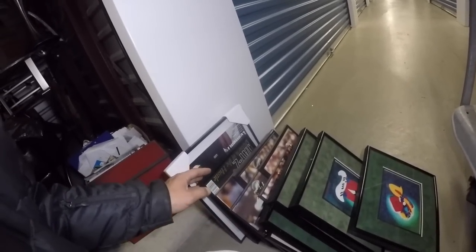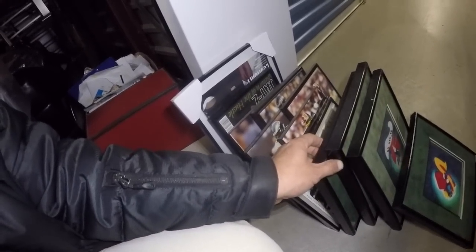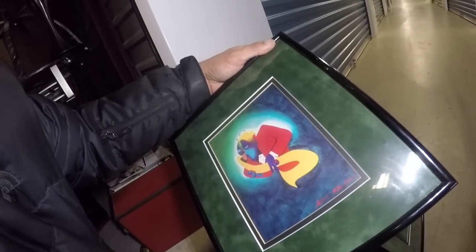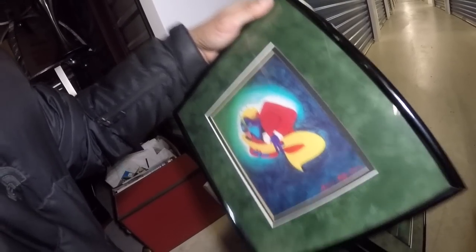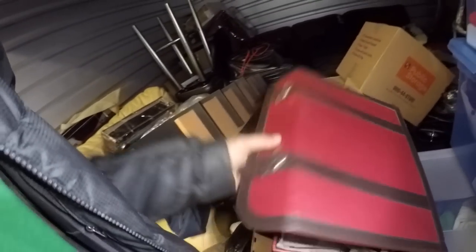So the first box, we got 1, 2, 3, 4, 5, 6, 7 signed football players, and I guess these are watercolors or something of jazz players. But probably $40, $50 worth of stuff. I don't know if any of the football players were really good.